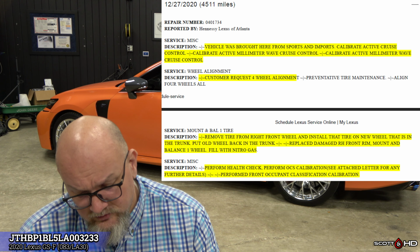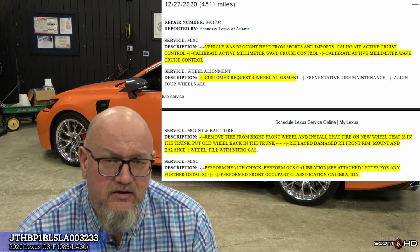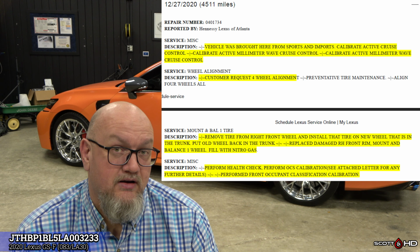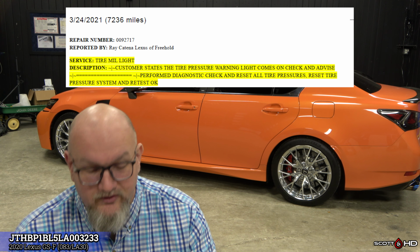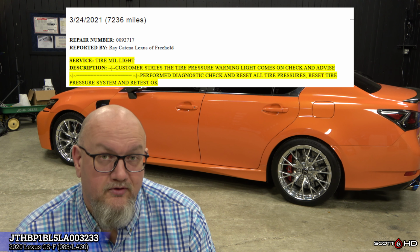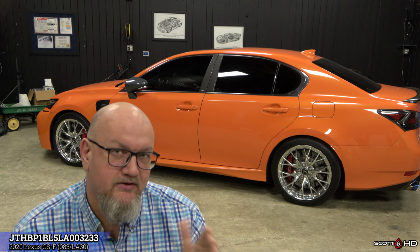In that same service, they also recalibrated the radar cruise control and did a four-wheel alignment. So at a minimum, it kind of sounds like it hit a curb or ran over something on that right front corner, but I would definitely ask the owner what happened there and see if you can get any more information. March of 2021, tire pressure monitoring system issues related to that right front corner. So I would assume that maybe something didn't get switched over when they swapped the wheel, something like that, but kind of related. And 2 months later, the alignment was still off, so they did another four-wheel alignment. So it sounds like whatever happened on that right front corner was giving some issues.